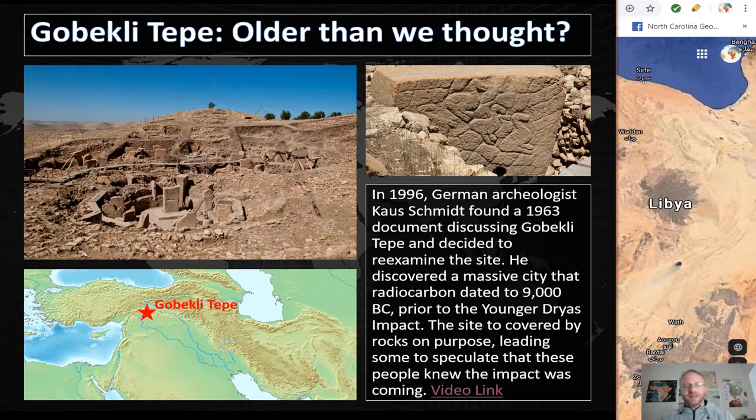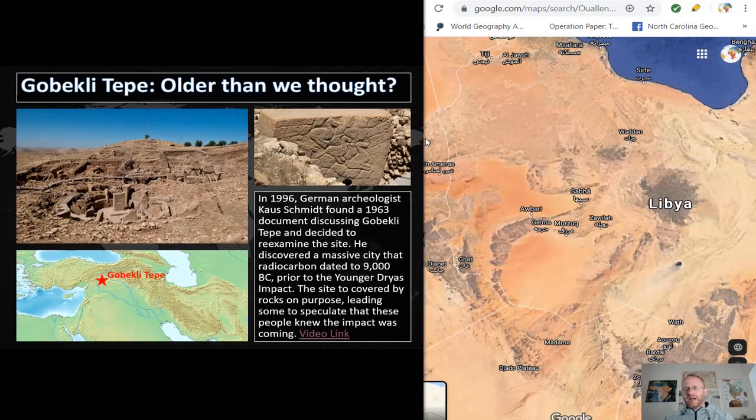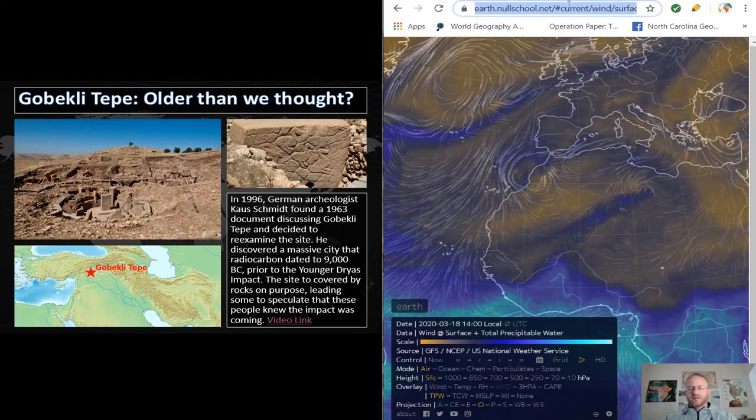Now, interestingly, in 1996, German archaeologist Klaus Schmidt found a 1963 document discussing an area known as Göbekli Tepe and decided to re-examine the site. He discovered a massive city that had radiocarbon dated to 9000 BC, prior to the Younger Dryas impact. So we can get a better idea of that, and I think we've touched on this a little bit before, but just as a reminder.